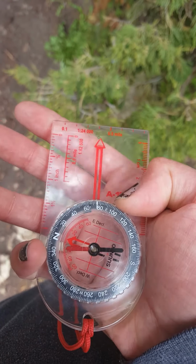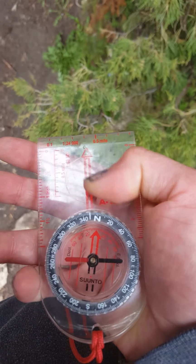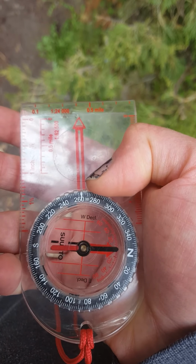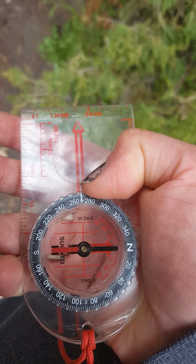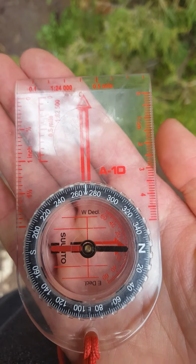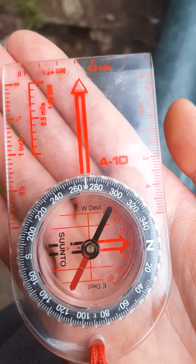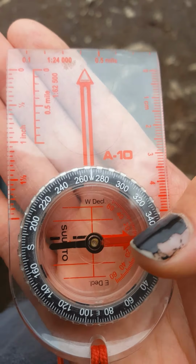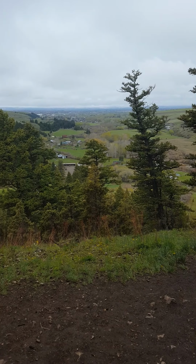If I were to do just the opposite, face west, I would spin my housing until I could find the W for west, and place it so that it is aligned with that base plate arrow. And now I'm going to spin my body once again till the north end of the needle is inside that red arrow in the housing. And now I am facing west. Out west is where Bozeman is from here.